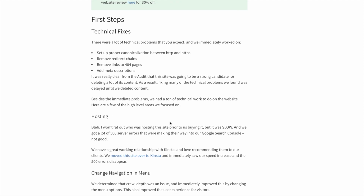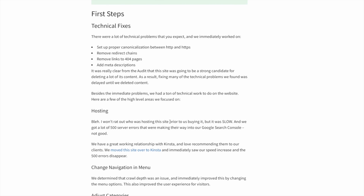All right, let's get going on the fixes. So the technical fixes, we immediately set out to fix, kind of like the more standard ones you'd expect. We needed to fix up some canonicalization issues between the HTTP and the HTTPS. We had a lot of redirect chains. We had to remove a bunch of links to 404 pages and add meta descriptions. Because we deleted a bunch of content out of the gate, like that was just ranking for nothing, wasn't going to ever go anywhere. We then ended up having a lot of internal links to these 404 pages, right? Or what ended up being 410 pages, to be honest.